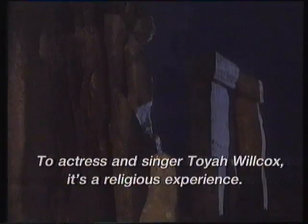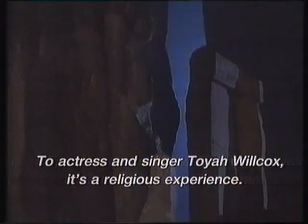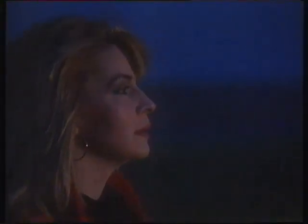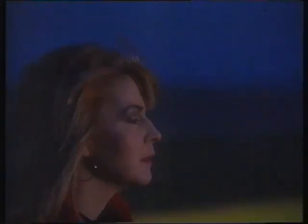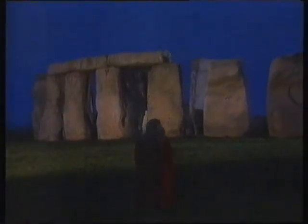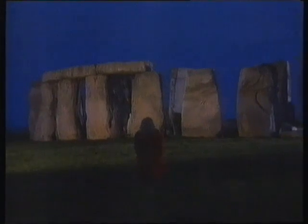I don't know why I react to Stonehenge the way I do. I think it's a very fertile place where anything creative is fertile. And I think it gives me a higher sense of awareness. The past, present and future become one. And it's the same feeling I get when I look up at the stars and I feel totally insignificant. But I also get an incredible sense of eternity, of always being here and always will be here.